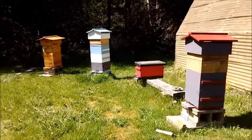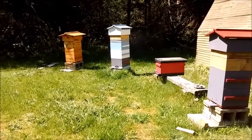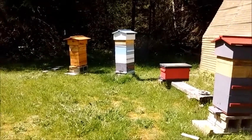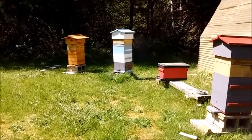So look at those Warre bees, though. They cannot get enough of life. I'm thinking they're going to swarm soon. Anyway, let's go check out the compound hive bees.